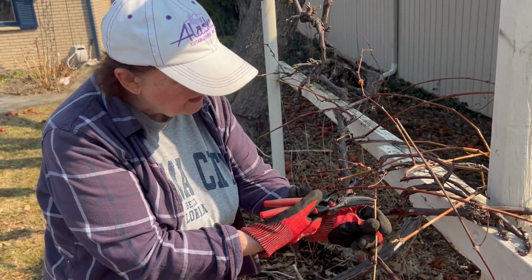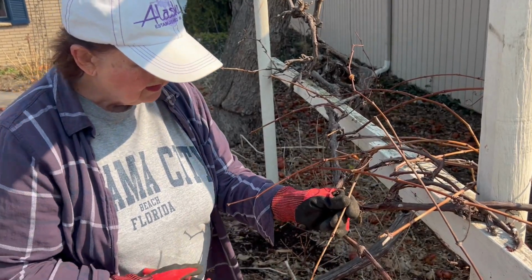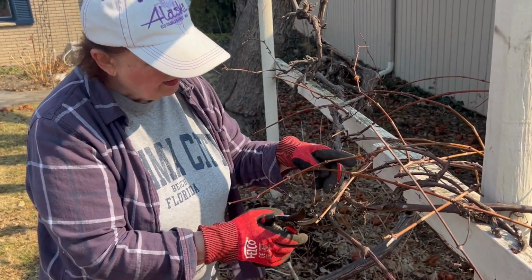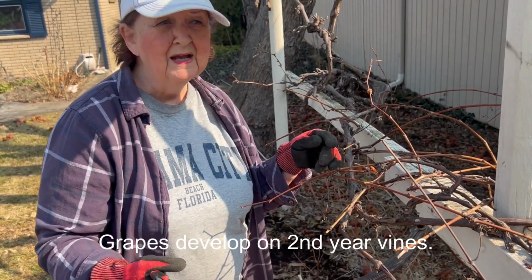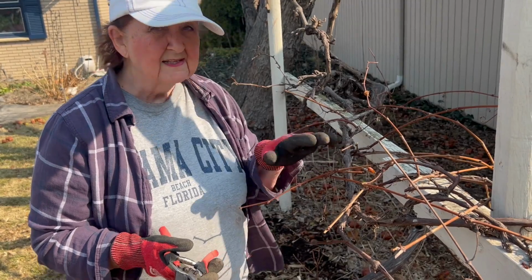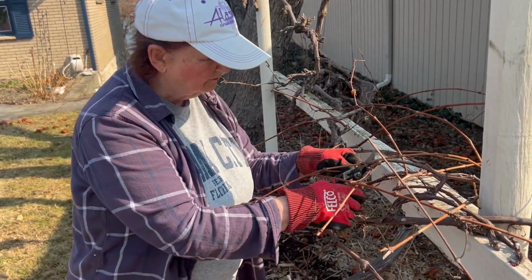Now each one of these little buds will swell and grapes will come from them. So I'm just going to cut it right here. So I have 3 possible places where the leaves and grapes will come from. I can trim in the springtime once I see if the flowers are actually coming from which part.